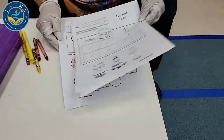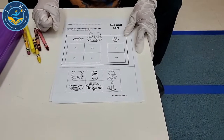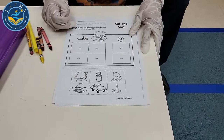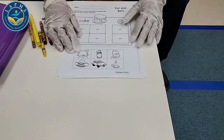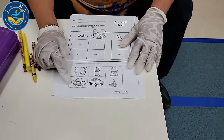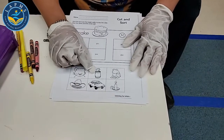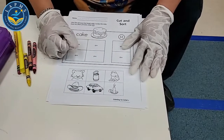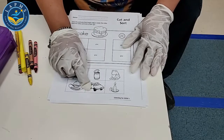And then our last worksheet is glue the picture that begins with C under the cake. Glue the other pictures under the sad face. So let's name the pictures. Cat, cowboy hat, can, car.